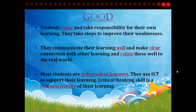Most students are independent learners. Almost all students may not be independent learners, but to attain good level, most of your students must be independent learners. They must use ICT to support their learning. Critical thinking skill is a common feature of their learning. It may not be a very important feature, just like the students of outstanding schools, but critical thinking skill must be a common feature of students' learning.